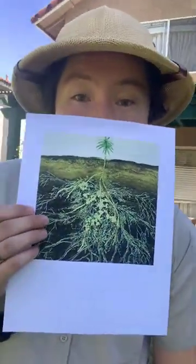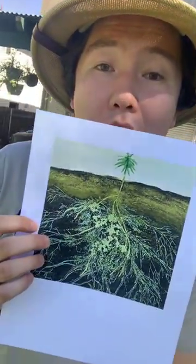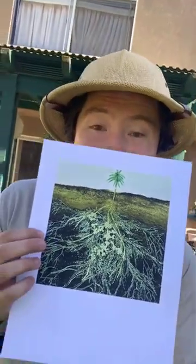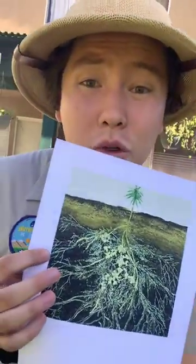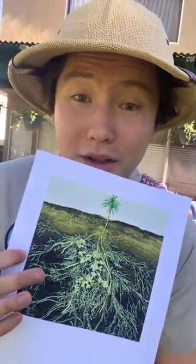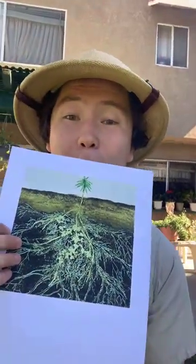But anyways, the mycorrhiza grow on the roots so that the plant can get more nutrients. If you can see, adding mycorrhiza makes the root system look a lot bigger, so it can absorb more nutrients, and in turn, the mycorrhiza is able to share some of those nutrients with the plant. So it's a win-win for both of them. They need each other, and a plant that has roots and doesn't have mycorrhiza typically doesn't grow as well as another organism that has mycorrhiza.